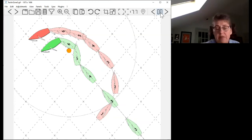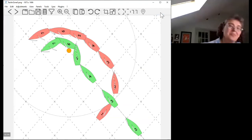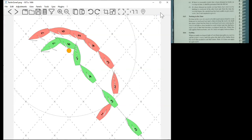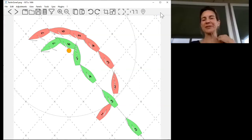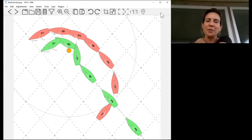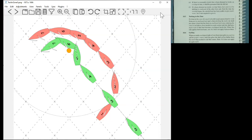So this goes to defending how much room is enough room or how much room isn't enough room. If you're green and you're in 5, you say room, room, room, room, and that's why you yell. But yeah, I see the rule play there. Red at position 5 should have gone wide enough to allow green to pass the mark head to wind and then turn down.